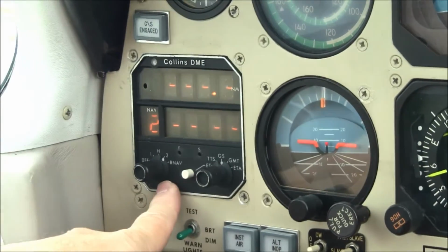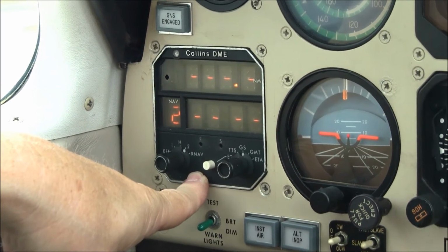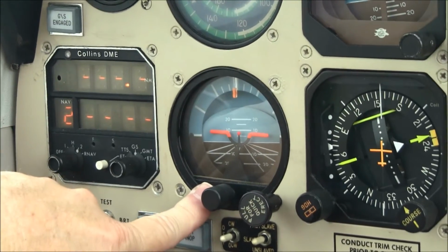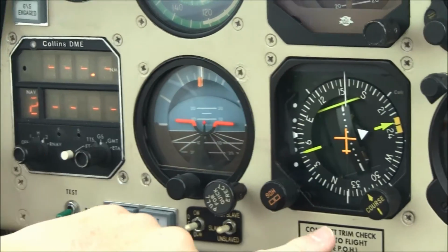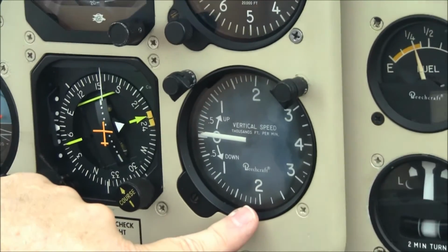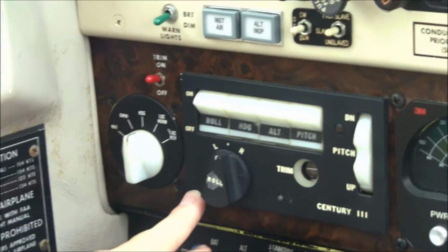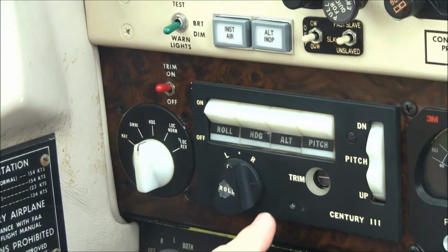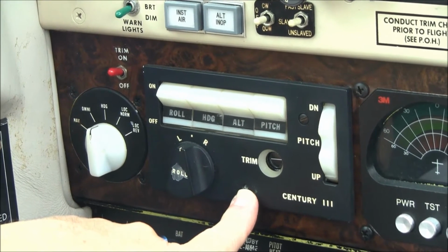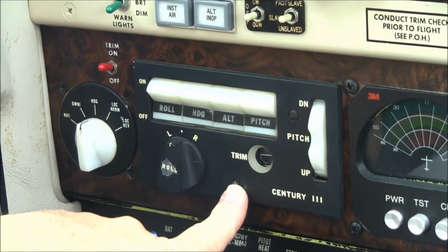On the next row, we have a Collins DME, and this has nav1 and nav2 switching and DME hold, and this also works with your Collins ANS 351 RNAV. Then we have a backup artificial horizon, and then we have your slaved HSI, Collins PN101. Beside this is your vertical speed indicator. On the next row, we have your Century 3 autopilot, and you'll see it has an electric trim switch. This autopilot has altitude hold, it has vertical speed select, and it will follow a heading bug, a GPS course, and it will couple to a glide slope.